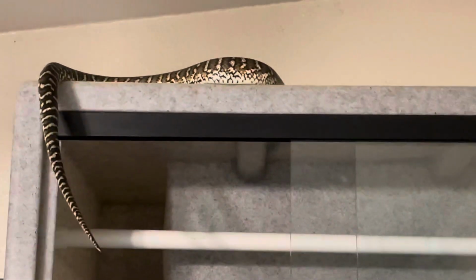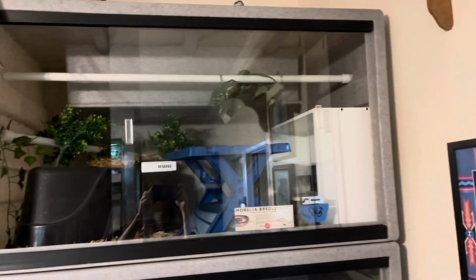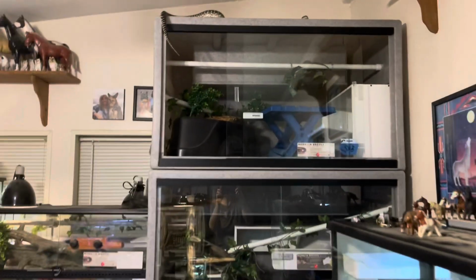So there he is up there on top. He's just chilling out, resting. He's eaten a chick and a rat. So I've opened both sides of his enclosure so he can go back in if he wants to from either end. And I'll check on him in a little while.